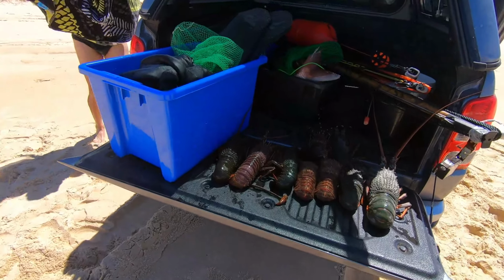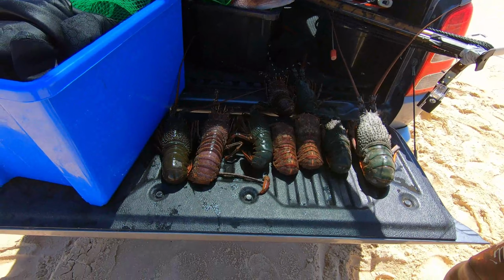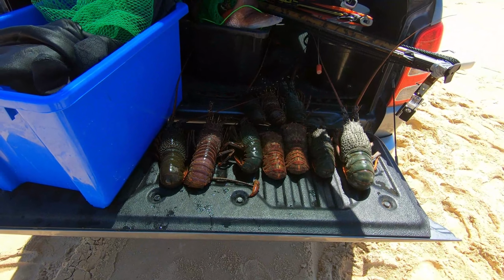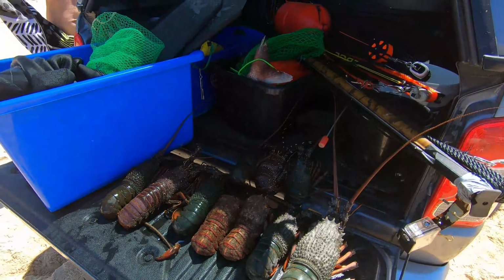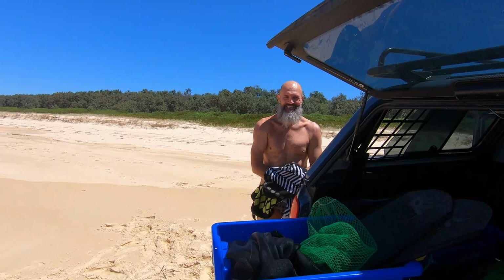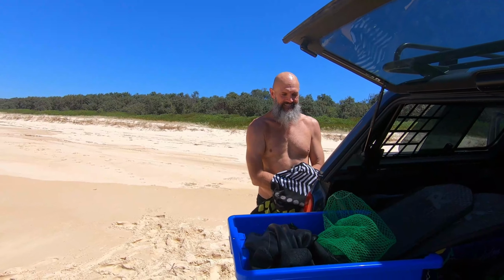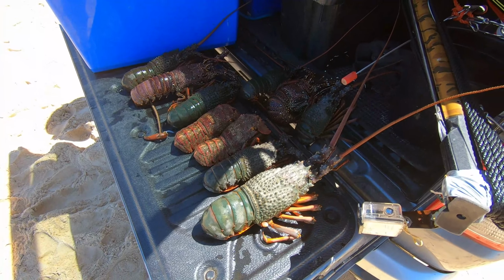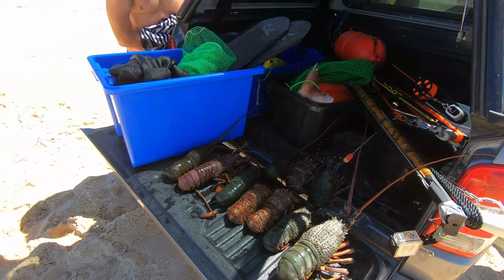Haven't got many holes out there to live in. No. There's our bag between three of us. We've got our six Easterns. We've got two slippers, two longer peas. We weren't too far off the lot, were we? They're a little bit quieter from what they've been, haven't they? A bit smaller. Yeah, a lot smaller. Except for this guy. That's a nice one there. But anyway, they're all good eating.